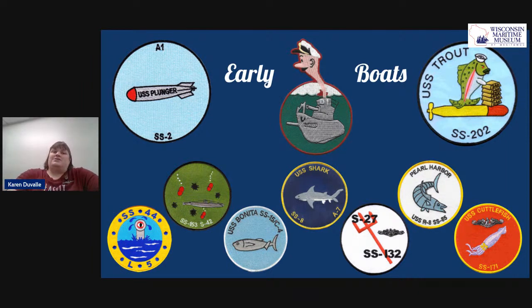So when Trout was leaving, their boat was lighter because they took off all that ammunition. Even though they put on fuel and other things, it still wasn't heavy enough. So they were given 20 tons of gold bar and silver coins to use as ballast to get back to their port. For this, the captain received the Navy Cross and Army Distinguished Service Cross. All the crew members were awarded the Army Silver Star, which is the third highest award. The boat itself received the Presidential Unit Citation. So when you dig into patches, they have a fun story sometimes.